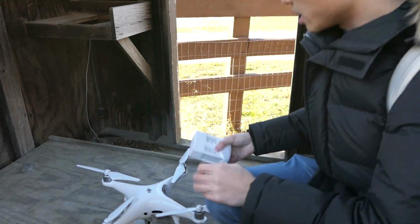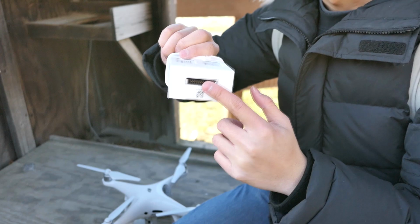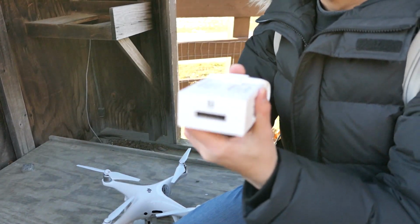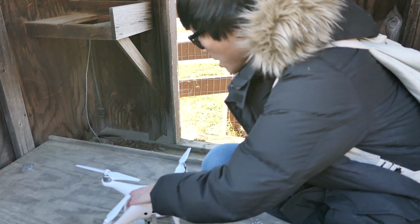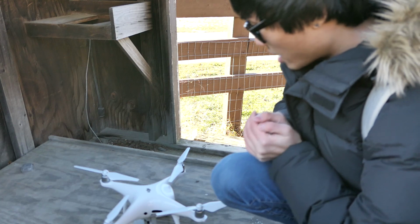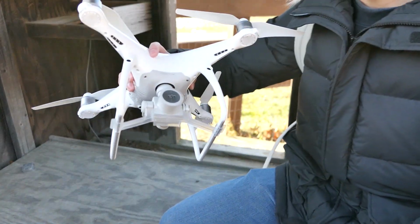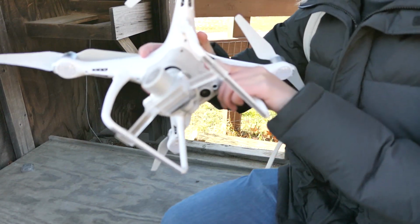Lasts for 30 minutes. My only complaint is that you can charge it from either up or down, but you actually can only put it in this way. It's kind of weird. I don't know why they didn't just make it so that you could put it in both sides, but it doesn't really matter. And I just love that it's white. I don't know, white's my favorite color, so. I have a 64 gig SD card in here right now.